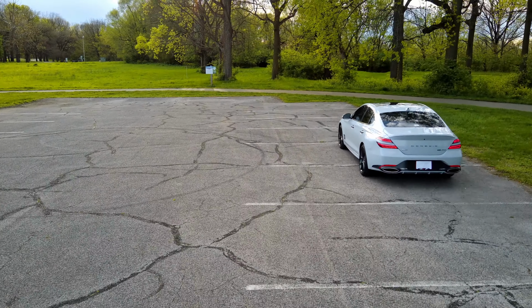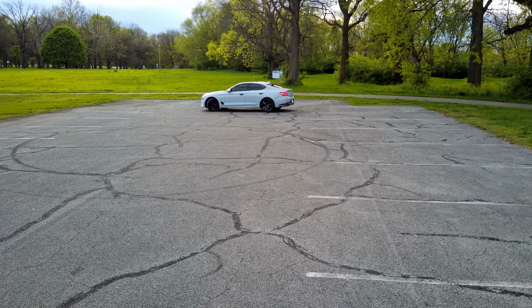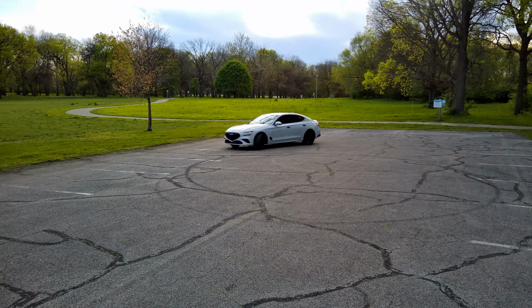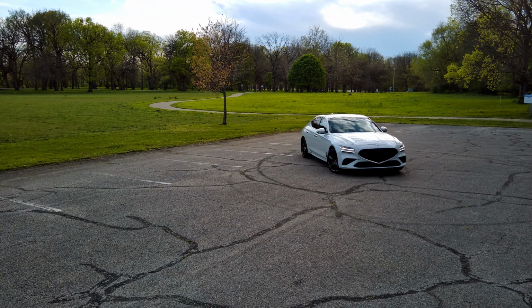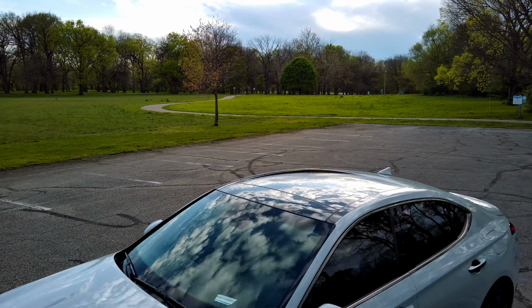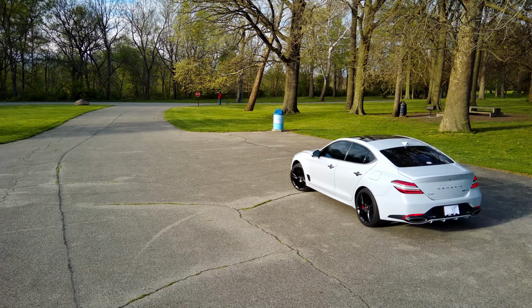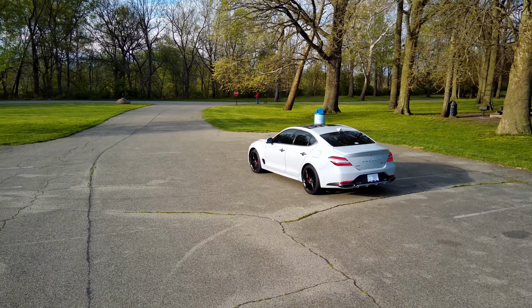I think the last time this happened was probably a few months ago. So again, just to give you an idea, it has happened and it is a common problem on G70s, but I don't think it's ever amounted to something substantial in which the sensors need to be replaced. So yeah, that pretty much sums up all the problems I've had with this car in just one year. I kind of look at them as more minor issues.